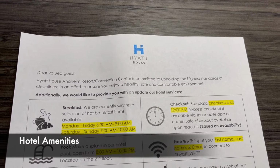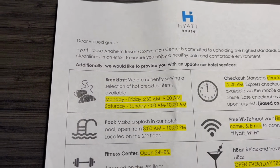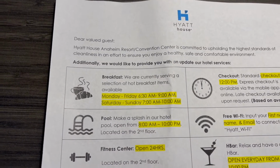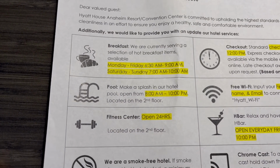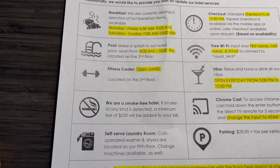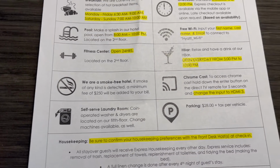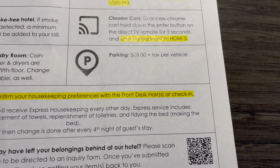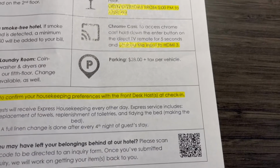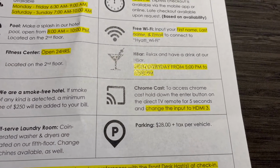There's some good information to know. Check the sheet they give you at check-in. Monday through Friday, breakfast is 6:30 to 9, but on Saturday and Sunday, it's a little different, 7 to 10. Pool hours are 8 a.m. to 10 p.m. That's on the 2nd floor. Fitness center is 24 hours. They do have a laundry room to do your own laundry. Parking fee here is $28. We do not have a vehicle, and that's one of the reasons why, as it's usually a pretty hefty fee.